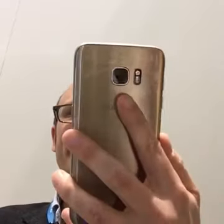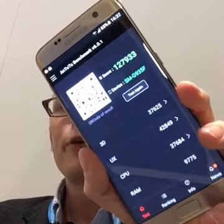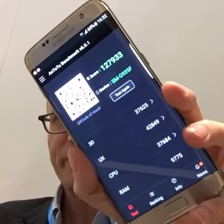Oh, here's your benchmark, and it's going to blow your mind. Yes, that's 127,000 on Antutu. So I think that benchmark number pretty much drops the mic for the Galaxy S7 and the Galaxy S7 Edge.